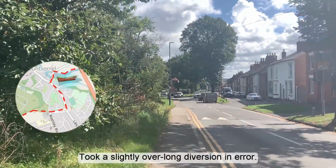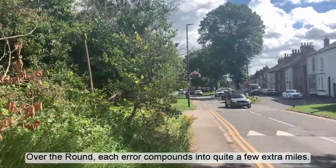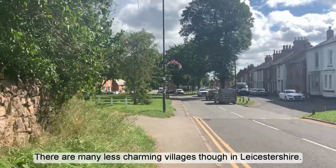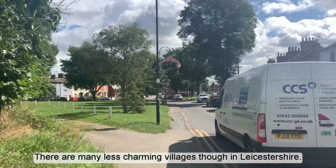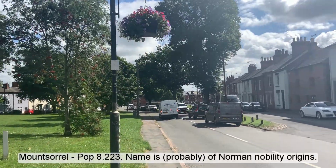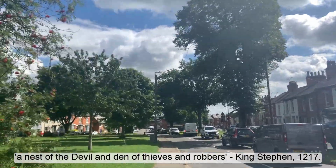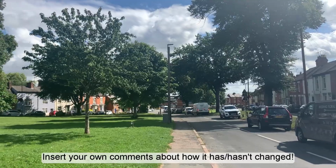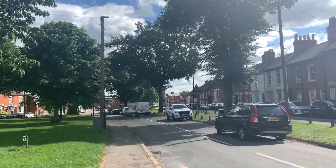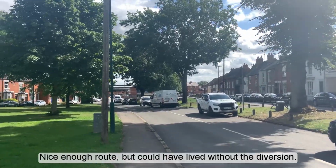Here we are coming into Mountsorrel. There's a lot of very rude things I could say about Mountsorrel, but the middle of it is quite nice. The sprawling estates around the rest of it I'm less keen on. I've just taken a slight detour to go slightly further than the round. It's one of those cases when walking round the quarry-like areas, I ran out of signs, so I had to take a guess, made the wrong guess, and walked about an extra half mile. Never mind.